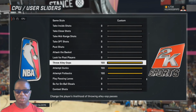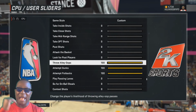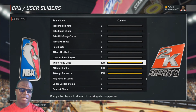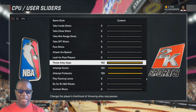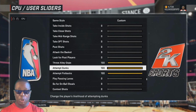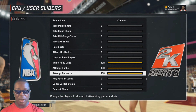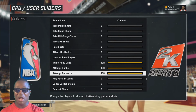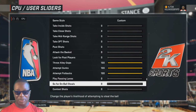Throw alley-oops. The reason why I put it on 100 is because if the alley-oop is there, the CPU already has the offensive awareness at 100, right? They would notice it and throw it. If it's there, they would throw it. Makes it more exciting. Attempting dunks. If the offensive awareness is up to 100, which the CPU has, they will get their dunks. And same thing, attempt putbacks. Sometimes they'll attempt those putbacks coming off the rim, right? Okay, those are 100, but everything else is 0.